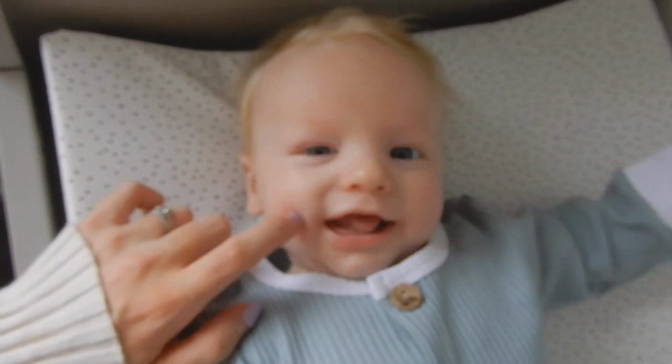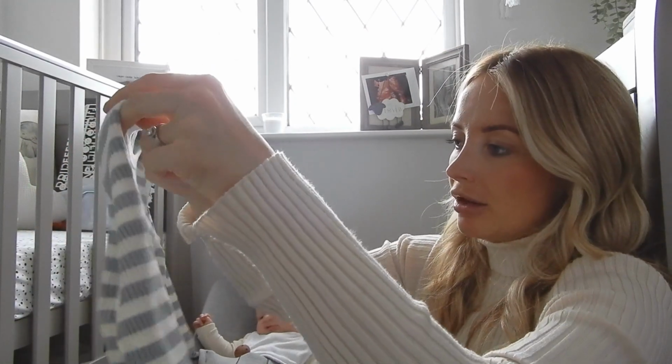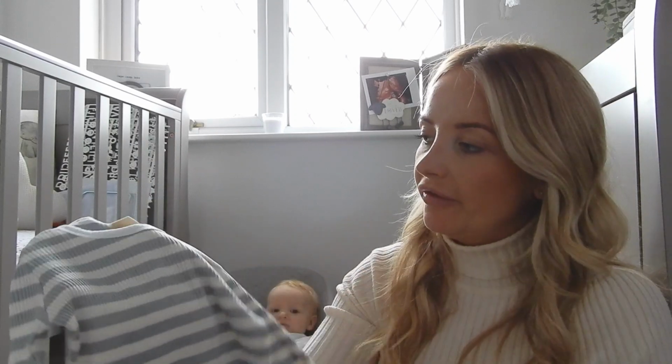Yes, he did. Next up, we've got a blue and cream striped long sleeve vest. So I really, really like this. I think it will go lovely with a pair of leggings or a pair of joggers. It does look quite big, so I'm not sure it'll fit him just yet. But the colouring is gorgeous.